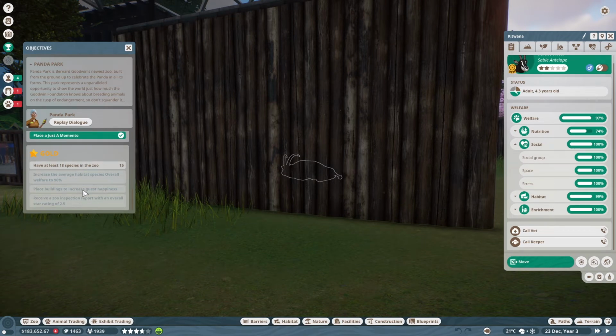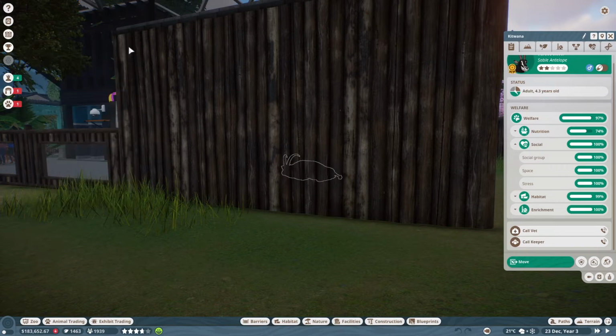Place buildings to increase guest happiness. Receive a zoo inspection report with a star rating of 2.5. And get some guest buildings in. Okay, cool. So I'm going to just put a few more different species into here, basically. I'm just going to go buy some.